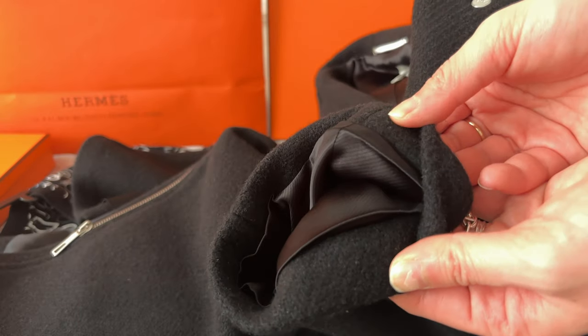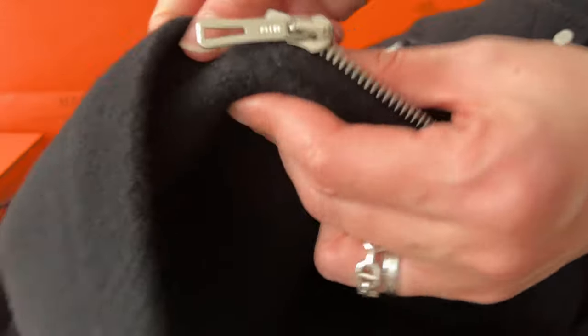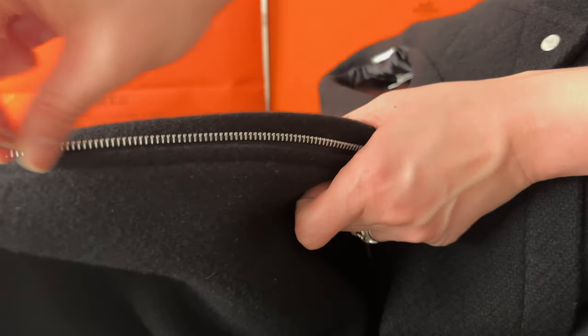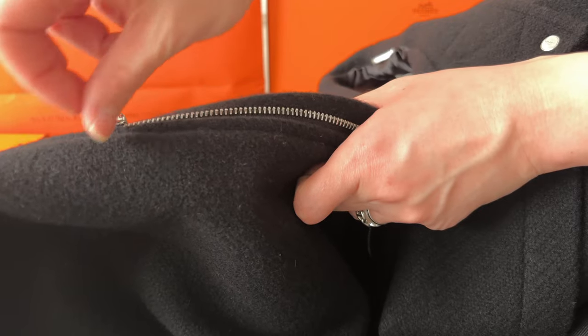So yeah, 100% cashmere. The lining is actually 85% viscose and 15% silk. So not the polyester lining which a lot of coats have. So you can really feel the quality difference. The construction of the coat is just so beautiful, so smooth. You've got the zipper here in the silver tone metal. It's got the Hermes branding, very subtle, engraved on it. The zipper runs very smooth, and it just feels so luxurious.